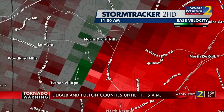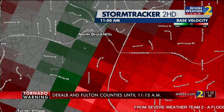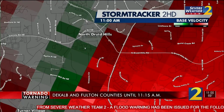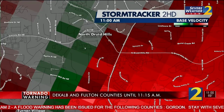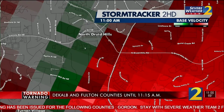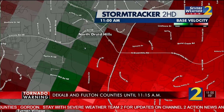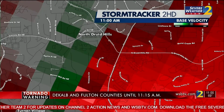Let's zoom in a little closer here, down to street level. Vista Via Circle, McConnell Drive, Houston Mill Road, Rainier Falls Drive, around Christmas Lane, La Vista Road. So this is La Vista Road headed eastbound into DeKalb County and toward Claremont Road. In that area where La Vista meets Claremont, if you live in that area, if you have friends or family in that area, please be in your safe place. Please let them know. Maybe shoot them a text message. Let them know that they need to be in their safe place as well, because this is a storm that has a history of producing a tornado.